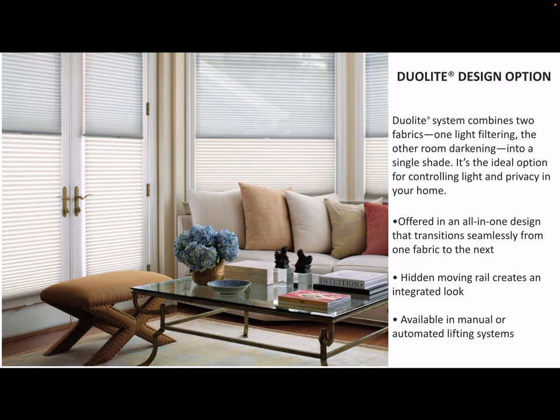There are some manual lifting system options for this. You can do Easy Rise, you can do UltraGlide, you can do Light Rise. And then you can also do PowerView motorization. Okay, so those are your options there.